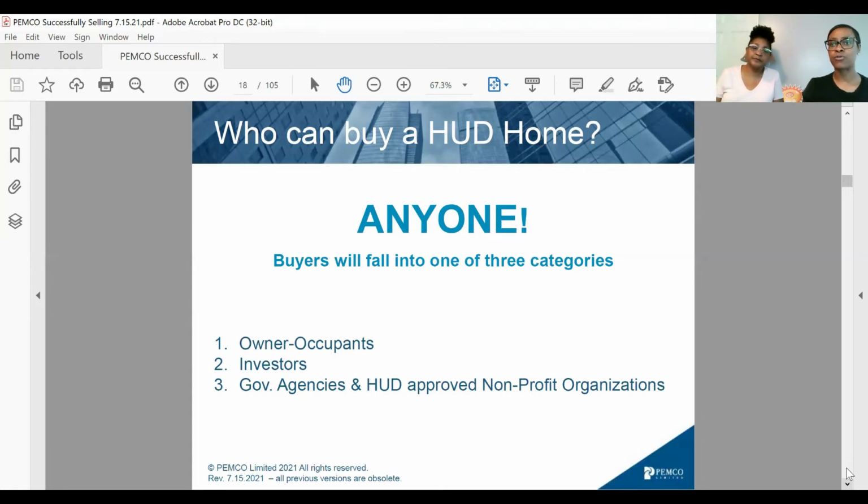So who can buy a HUD home? Anyone can buy it. The owner occupant, investors, government agencies, and nonprofit organizations can purchase a HUD home. It just depends on how HUD has it listed, because sometimes they have it listed to where there's a period of time only for owner occupants, or a period of time only for government agencies, or nonprofit organizations. Sometimes they put it in a time slot, and then after a time goes by, they'll open it up to other bidders. But anyone can purchase a HUD home.